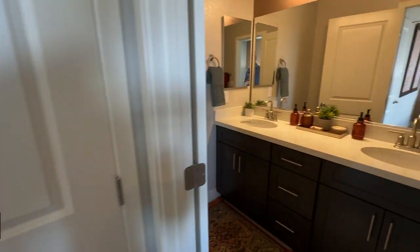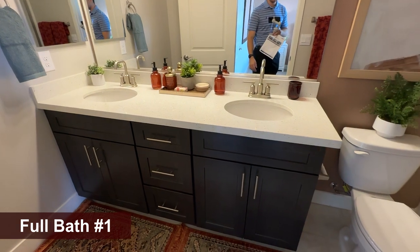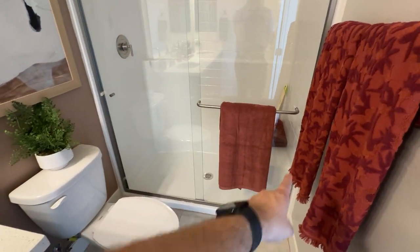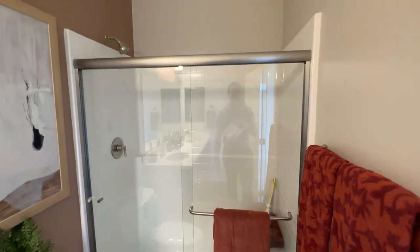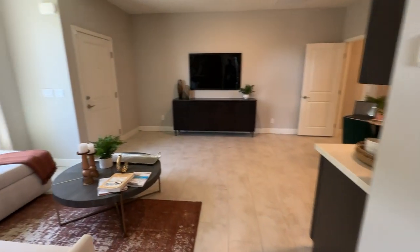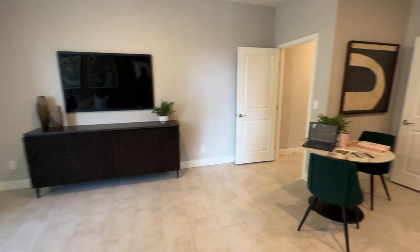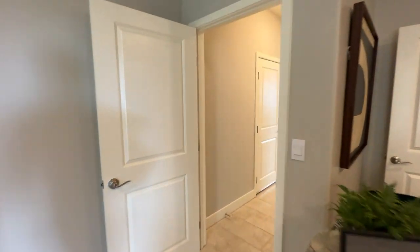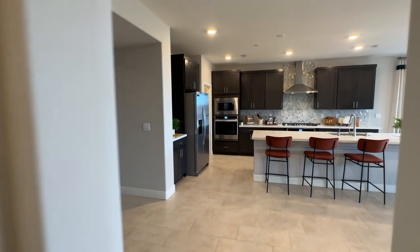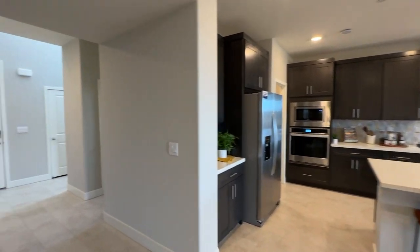And then the full bathroom, this one has two sinks even, which is awesome. And the full walk-in shower with the seat as well. Fiberglass enclosure. Okay, so full bedroom, full bathroom, huge space over here. This is definitely the biggest one of their next gens. But let's go up to the second floor now and see the second floor of this house.